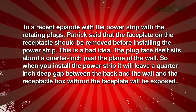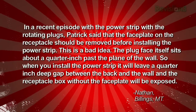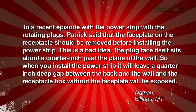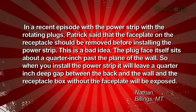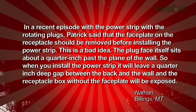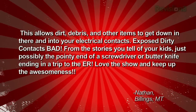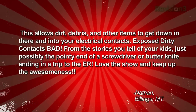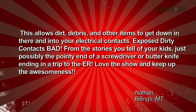Anyway, next question. Nathan writes in, Patrick, Veronica, and Robert. In a recent episode with the power strip with the rotating plugs, Patrick said that the faceplate on the receptacle should be removed before installing the power strip. This is a bad idea. The plug face itself sits about a quarter inch past the plane of the wall. So when you install the power strip, it will leave a quarter inch deep gap between the back and the wall, and the receptacle box without the faceplate will be exposed. This allows dirt, debris, and other items to get down in there and into your electrical contacts. Exposed dirty contacts, bad. From the stories you tell me about your kids, just possibly the pointy end of a screwdriver or a butter knife ending in a trip to the ER. Yay. Love the show and keep up the awesomeness.